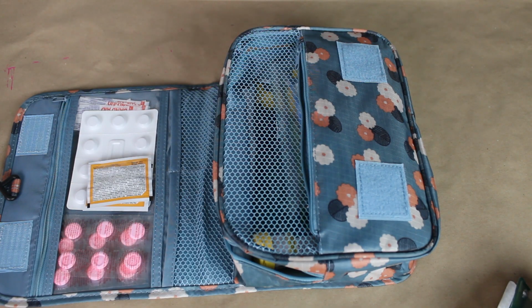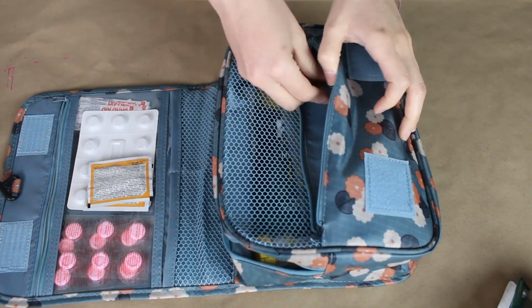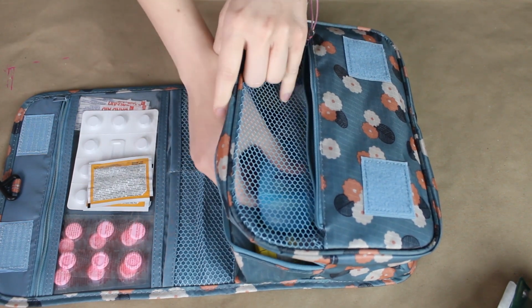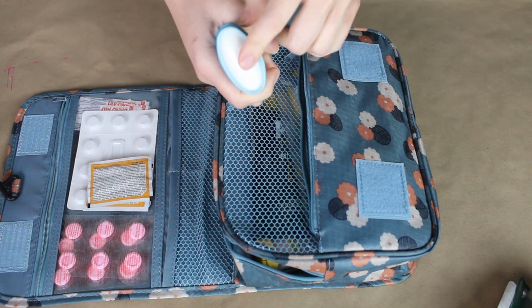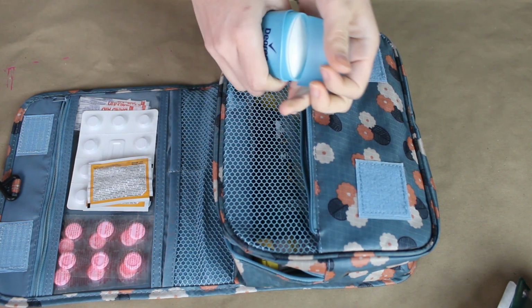Next I'm going to take in some cotton swabs. I'm just going to put these ones in here. Then I'll be taking floss with me too. Deodorant, travel size. Oh, this is important. I'm actually taking the bar. They won't say anything if you take the bar, just avoid taking the liquid.